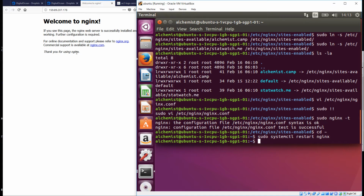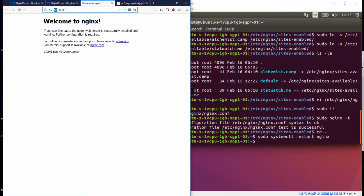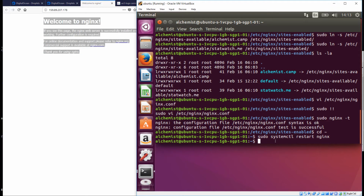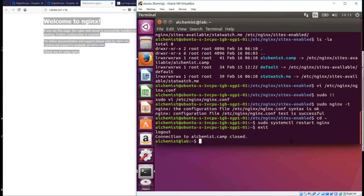Now, there is one difficulty in testing this. We have an IP address, but if we just hit this IP address directly, there's no host associated with the request, so it goes to the default, which is this welcome page. We don't want to use the welcome page. We want to see that the sites we set up for alchemist.camp and statwatch.me are working properly. So the way we'll deal with that is we'll make a change to our /etc/hosts file locally.